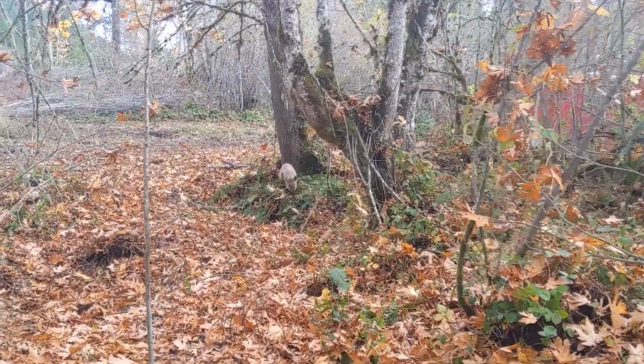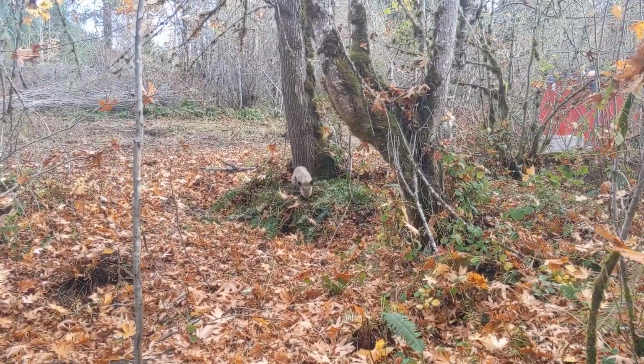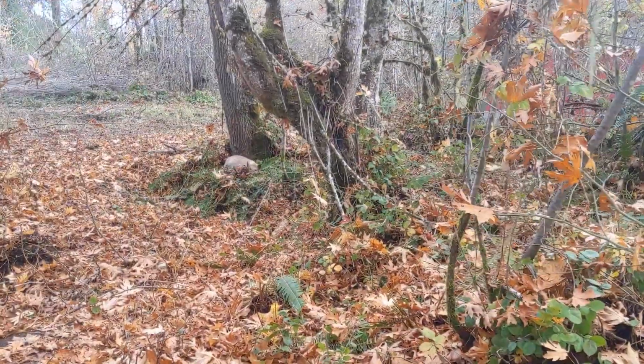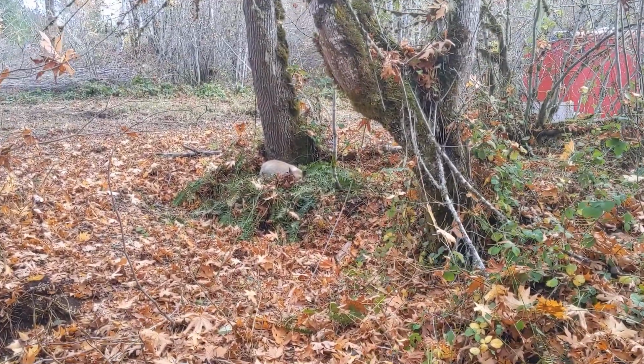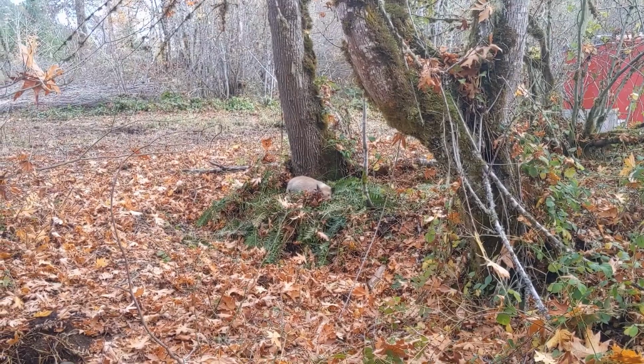Hopefully I can get close and see. She is making a nest to have babies. You're okay, good girl. We won't bother you. She's laid down now. Really want to try to find a way to get a good look without disturbing her. Good piggy. Good pig.